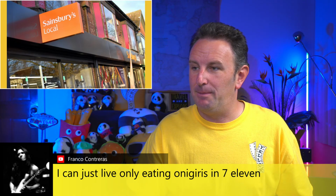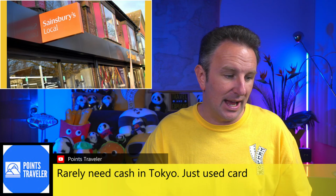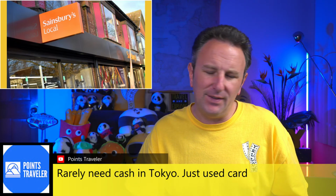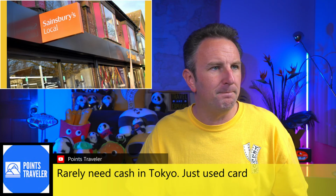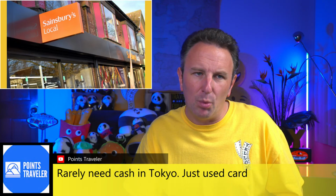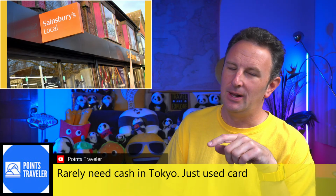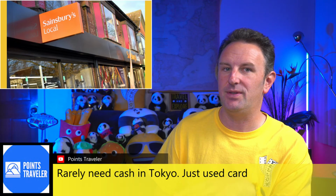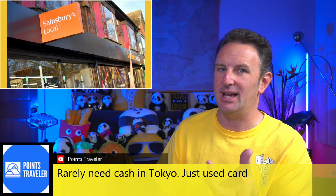Okay. Points Traveler says, I rarely need cash in Tokyo, just use card. Absolutely, yes. I do not have that as a number, but I feel like both cities are pretty card friendly, though Tokyo, definitely more times you'll need cash. And the times that you will need cash in Tokyo, there are maybe some of the small street vendors, or at some of the ramen restaurants where you have to order at a vending machine. In that case, you need cash.